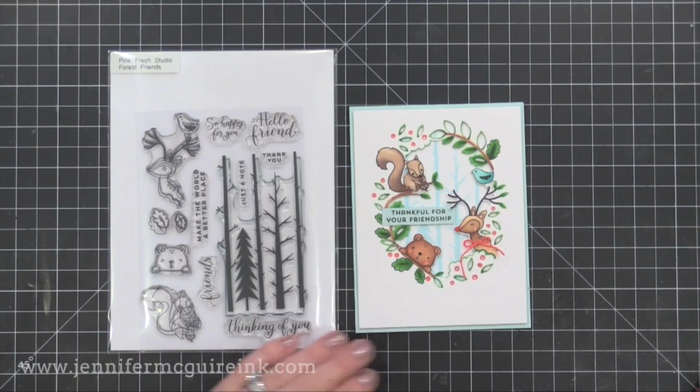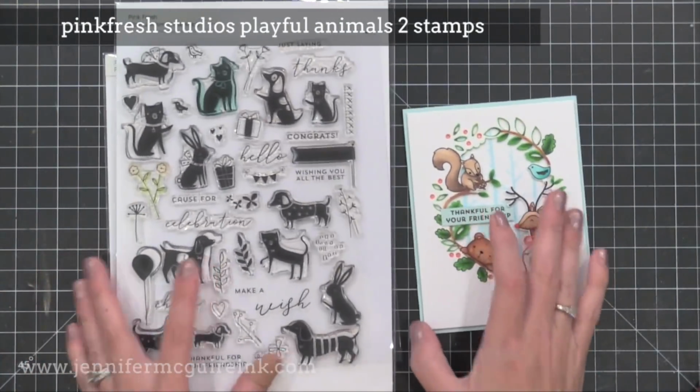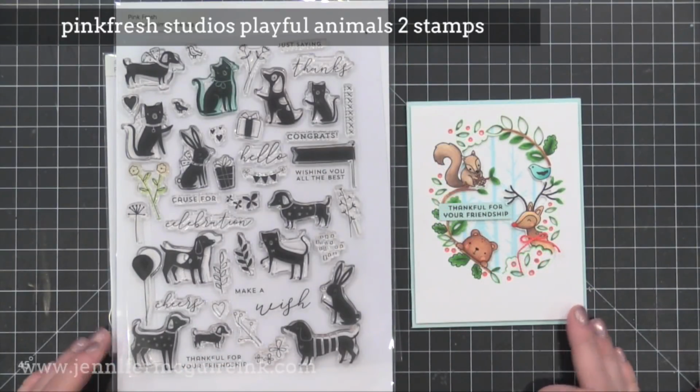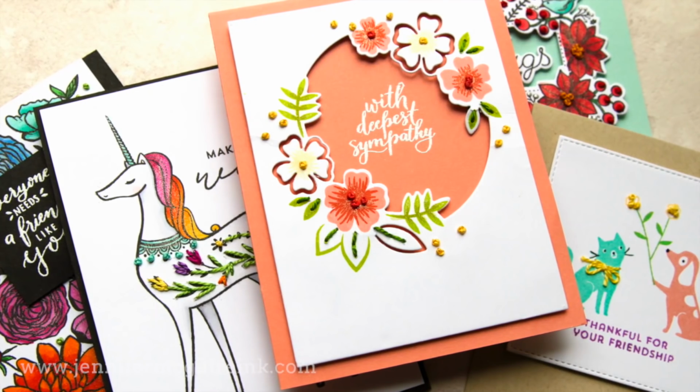So there are my examples for adding stitch details to your cards. This is really addictive and something that I just find so therapeutic. I hope you will give it a try. Inexpensive too, which makes it even better.